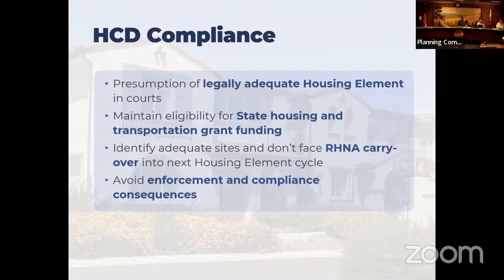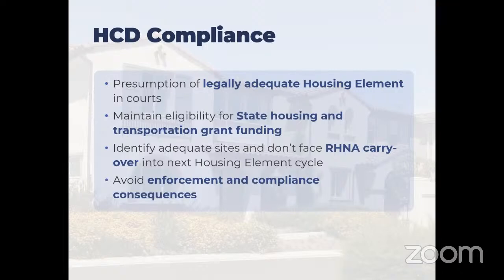When we send the housing element to the state for review, a critical component of that review is whether you have enough sites to accommodate housing growth in the future. If you're not able to have enough sites to accommodate your regional housing needs allocation, which I will go into a little further later on, that would not get you housing compliance, but more critical is that whatever you're not able to accommodate would be additive to the next housing element cycle. But if you're able to provide the sites, that's your obligation. Production is not the obligation. The regional housing needs allocation is a production target in terms of good faith effort, but it's not an obligation.